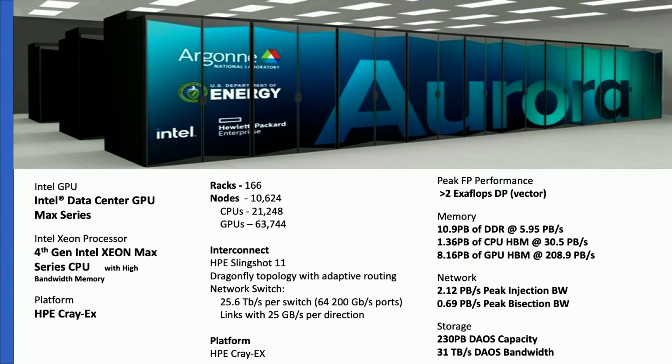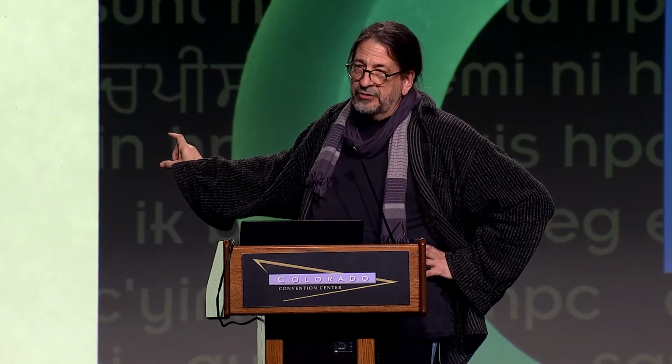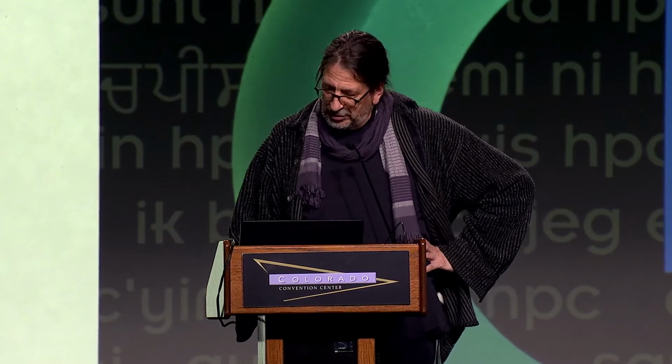And then in memory, there's a lot of memory. Each of the PVC GPUs has 128 gigabytes of HBM2E. And then because we have Sapphire Rapids with HBM, there's another 1.3 petabytes of HBM that's actually sitting on the CPUs, and then almost 11 petabytes of DDR5 in the machine. But anyway, a lot of memory, and an amazing network, and maybe something that most people don't know about is we're standing up a large DAOS infrastructure that has an enormous amount of bandwidth, about 30 terabytes per second of I/O bandwidth.